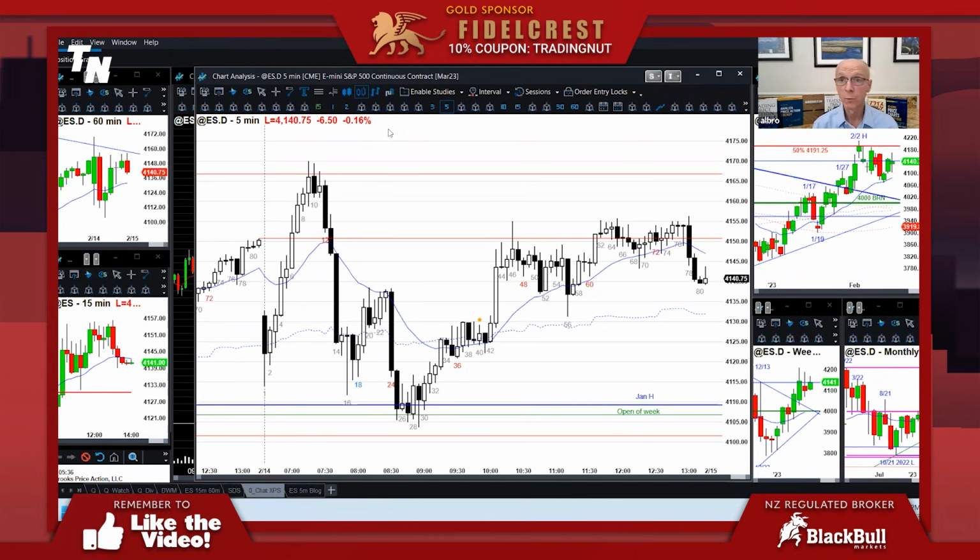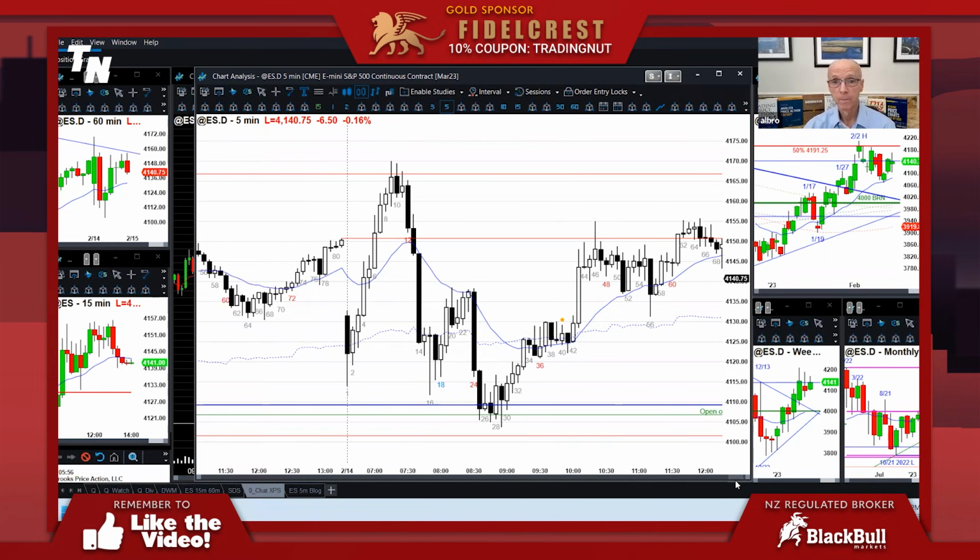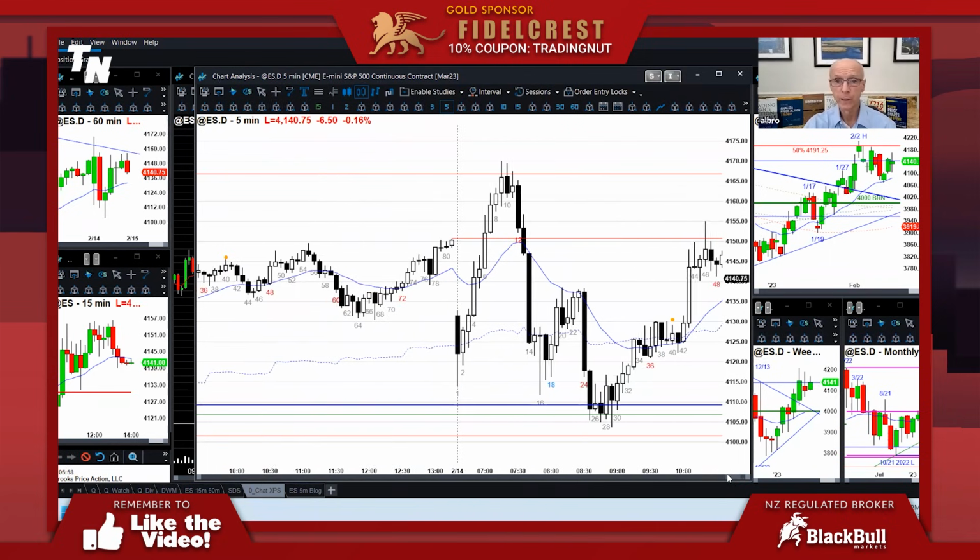I'm going for a small reward. I'm going for a big risk. And most of the time I'm willing to scale in, add to my trade as it goes against me. And that is just really deadly if you're a beginner. So if you're a beginner and you see this, you say, wow, what a strong bull trend. I'm going to show you how beginners get in trouble.